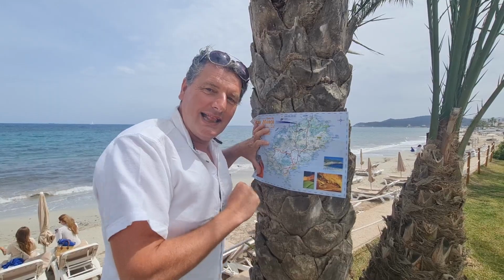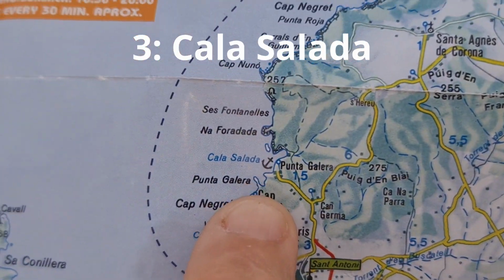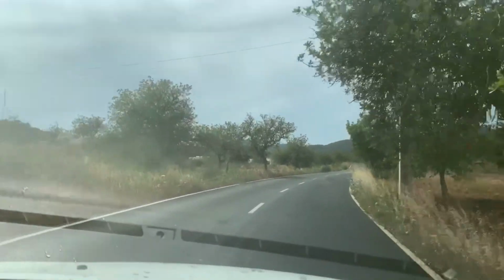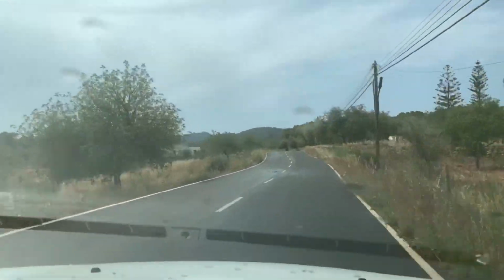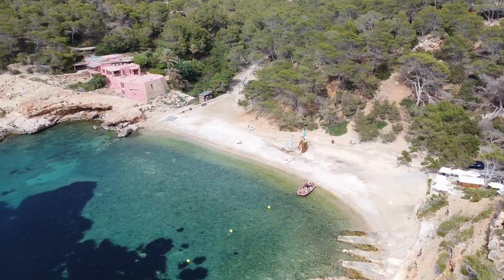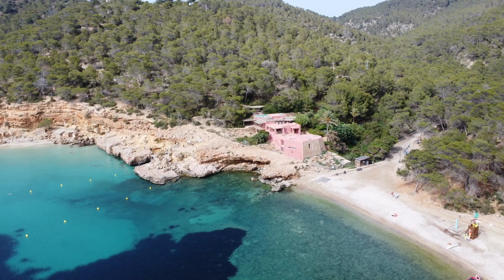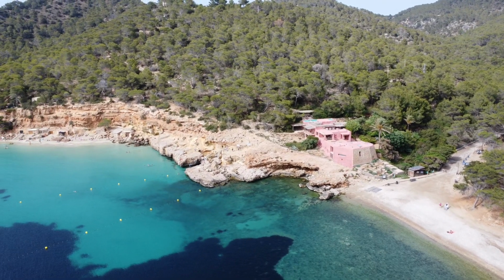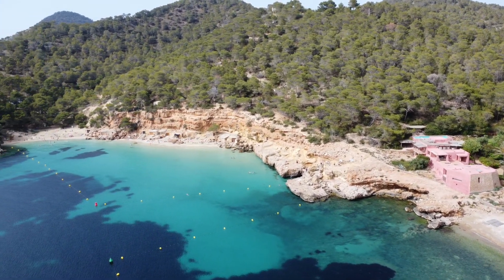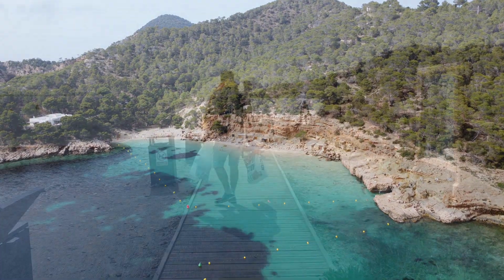Number 3, Cala Salada. A little bit north of San Antonio in the west, there is Cala Salada, so we had to drive through the inland. This is Cala Salada, a little bit bigger and broad, but most people walk over these rocks to the little sister beach. It is quite a climb, so you have to be fit. And that there on the left is Cala Saladeta.